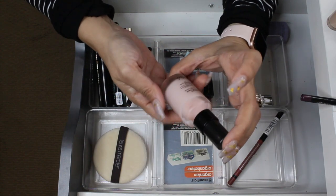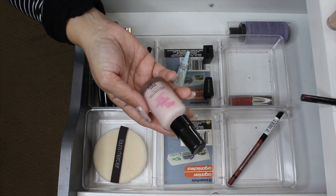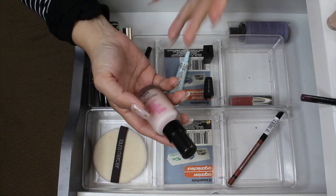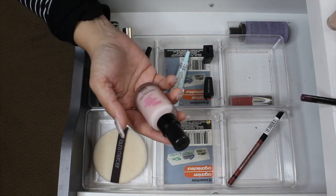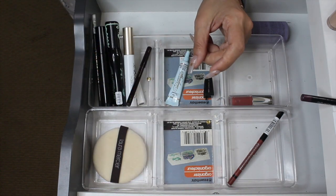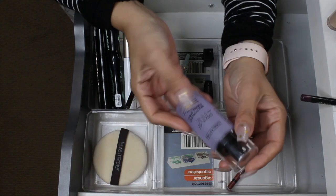Touch and Soul No Pore Bloom Primer. I keep going back and forth with these types of primers. This is not super silicone-y, but it still has that slippery feel to it. I sort of prefer a primer that's a little bit tacky or just super moisturizing more than that super silky feel. I am gonna go ahead and hold on to it for a little bit longer, just try and use it a little bit more before it bites the dust.